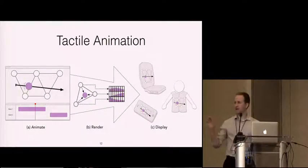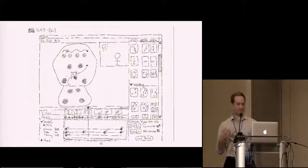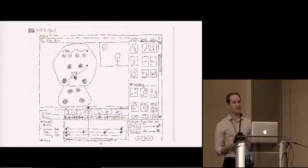Now, we didn't come up with this concept out of thin air. We talked to a number of haptic experts and media creators to come up with this idea. And we came up with a preliminary design based off of existing visual animation tools and also existing haptic tools.